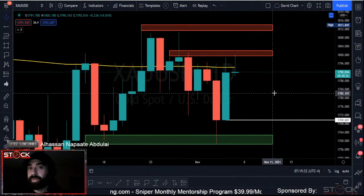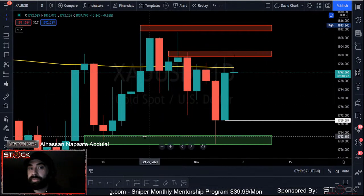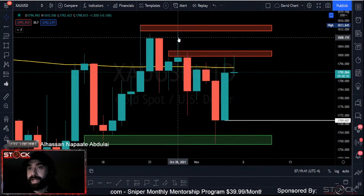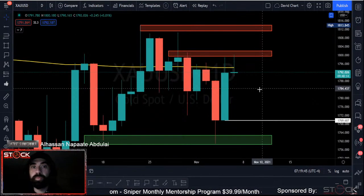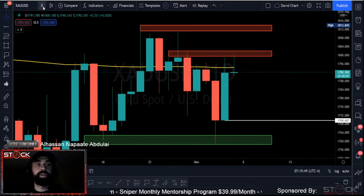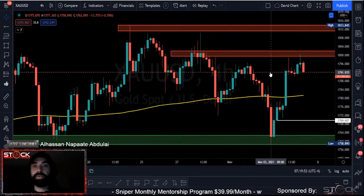I'm leaving it right now just quickly. Check out gold on the daily. We have demand zones and two supply areas, one at the 1813 area and one at 1801. Guys, if you're not familiar with news, head over to Forex Factory and check it out there. You can see clear as day.